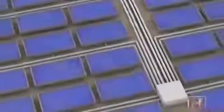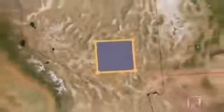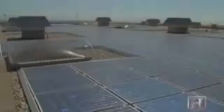The sun provides the Earth with unfathomable amounts of energy. In 1 hour, the Earth receives more energy from the sun than the entire human race uses in a year. With current technology, photovoltaic panels covering 10,000 square miles, or about 10% of the land area of Nevada, could provide all of the electricity used by the United States.